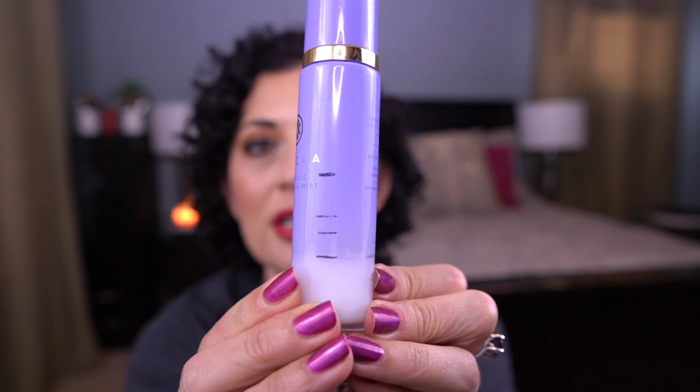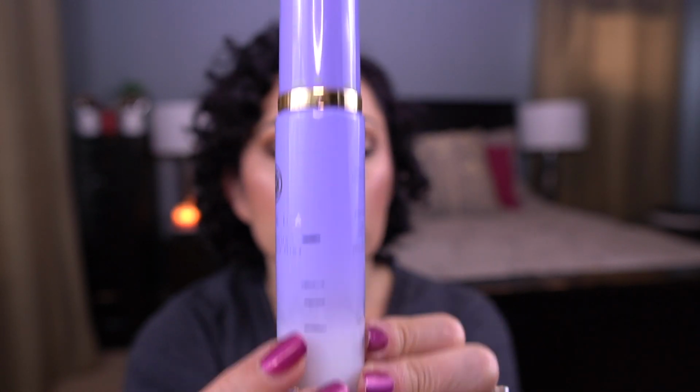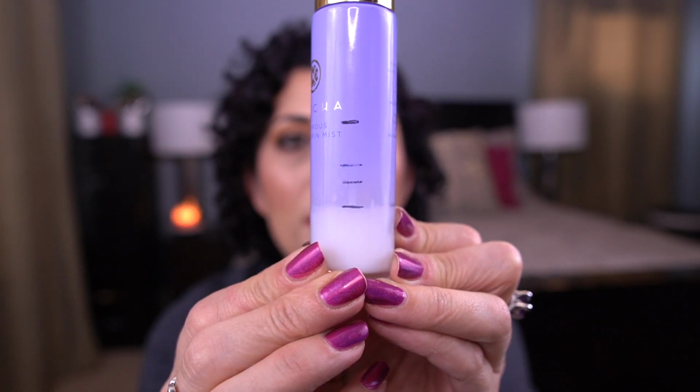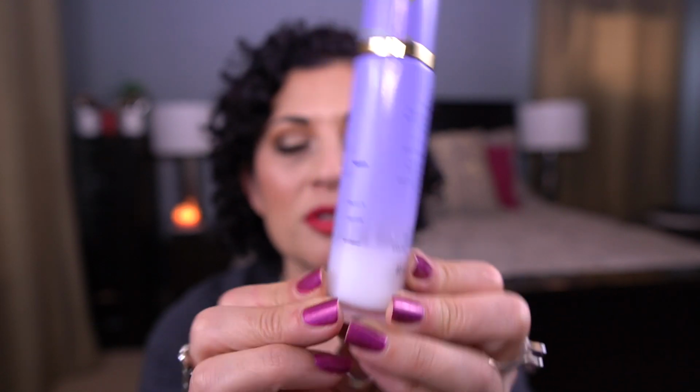Okay, so the Tatcha Luminous Dewy Skin Mist. I'm also working on this, and the last update I hadn't made that much progress, but I made some pretty good progress this past month. So, you know, I'm slowly working on this.